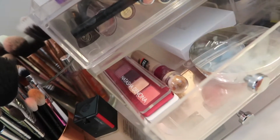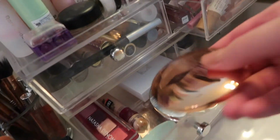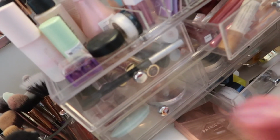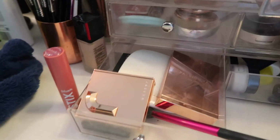I don't think there's anything in here that I'm going to declutter this month. I like all those products. This is the ColourPop blush sticks. This was in the box to send my sister, but I pulled it back out just now. I don't know, I kind of want to try it again.